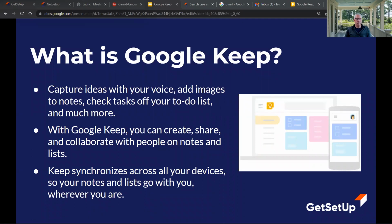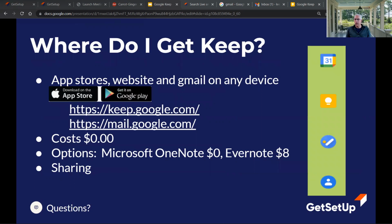So where do I get Google Keep? You can get it from any of the app stores, the Apple Store or the Play Store, and you can download it for free. So that makes it great. You can do that while we're talking if you'd like. Again, it's Keep by Google, and you can download that.